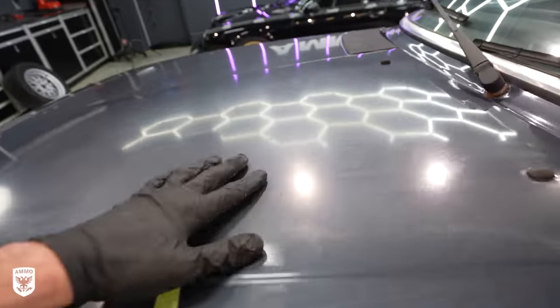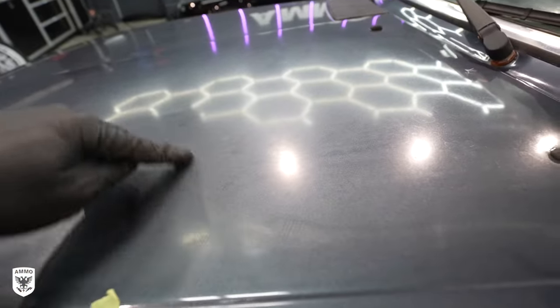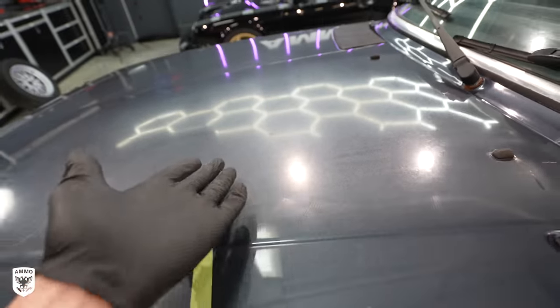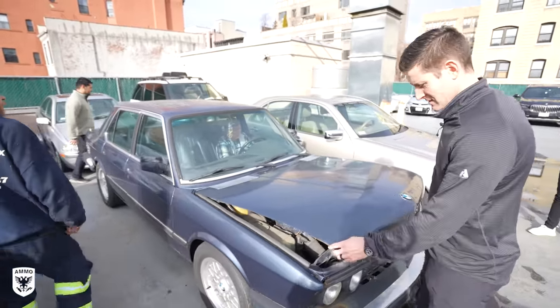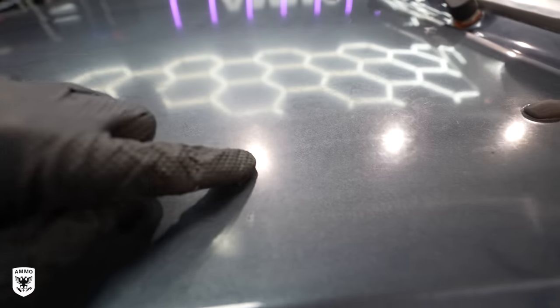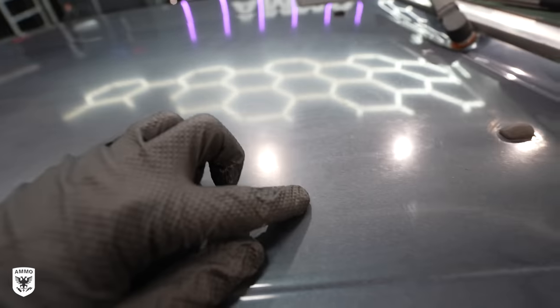Right off the bat, you can see really, really bad. There is tons of UV damage because it was sitting outside on the third floor in the Upper East Side, and it was right next to the elevated train. You can also see a ton of rail dust. That's what all these little dots are.